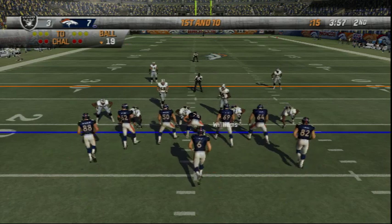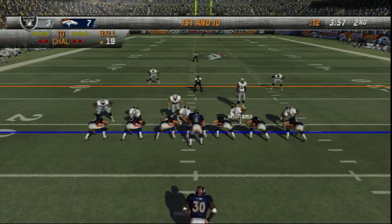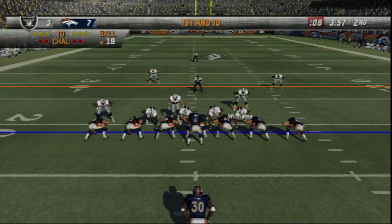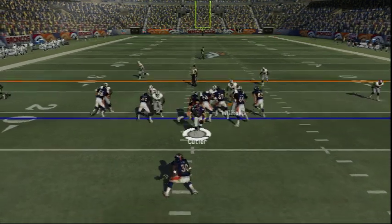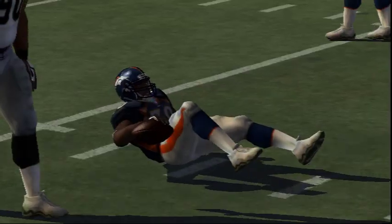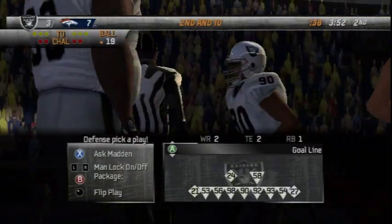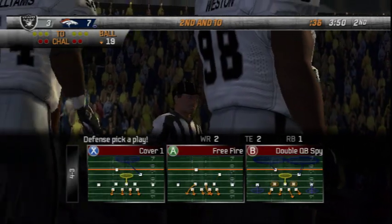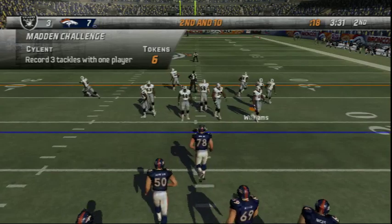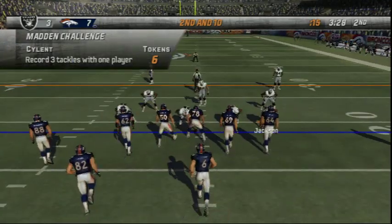First and 10. Bell, the lone setback. A little misdirection. Sands is there on the stop at the 19. The offensive line's having a tough time getting any push up front. Some runs to the outside might help to loosen up that middle a little.